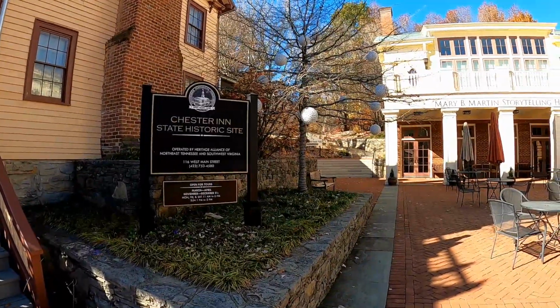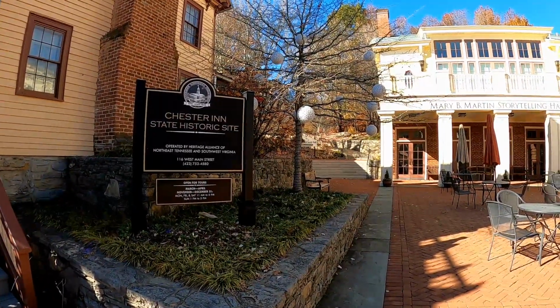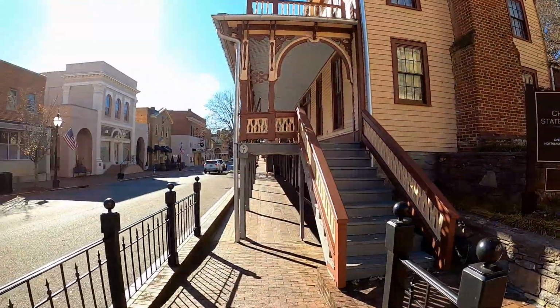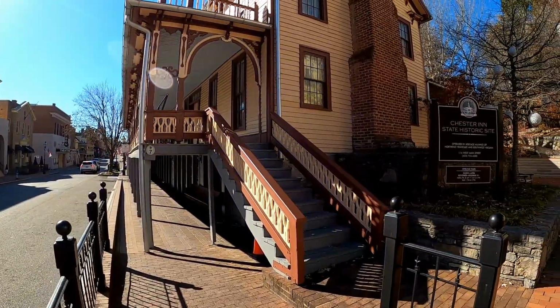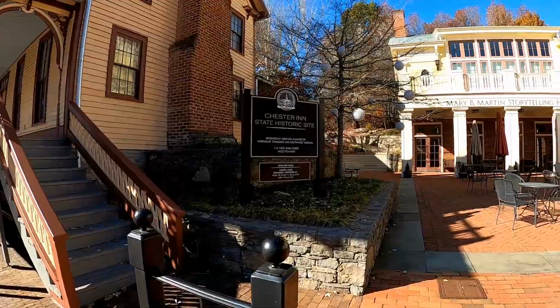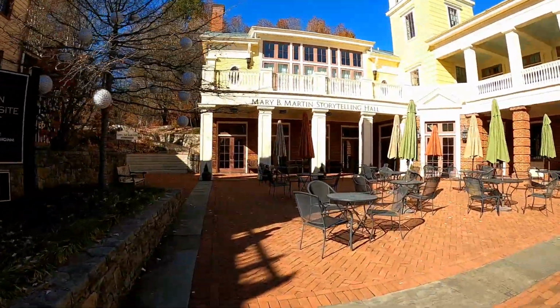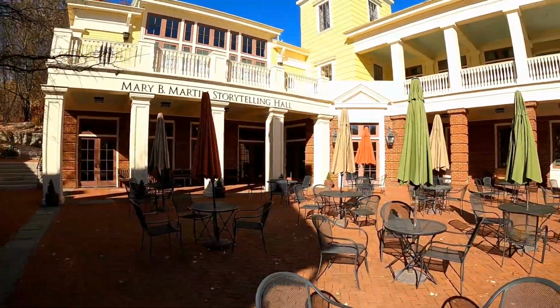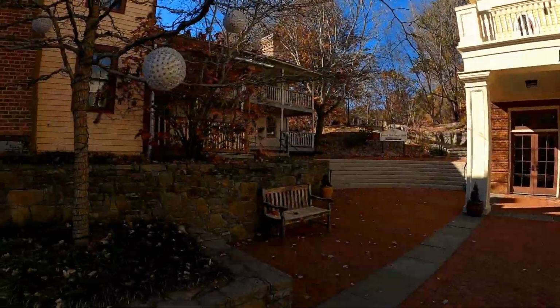Historic Chester Inn, State Story operated by... I'm gonna assume it's an old inn. I mean, just by the name. The International Storytelling Center is located here. The campus of the Storytelling Center also consists of the historic Chester Inn and the Mary Martin Storytelling Hall.